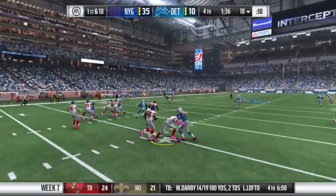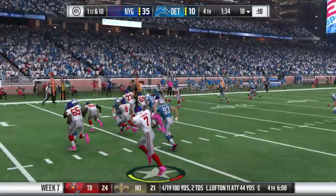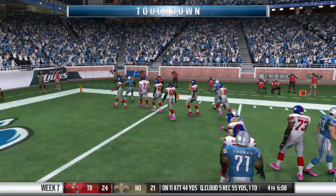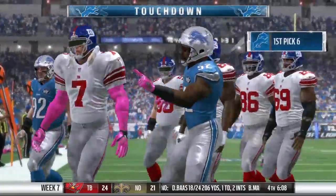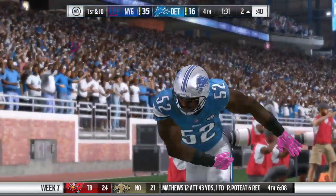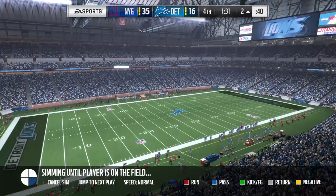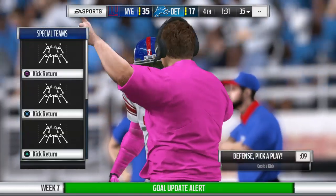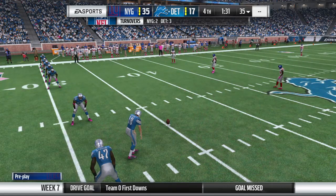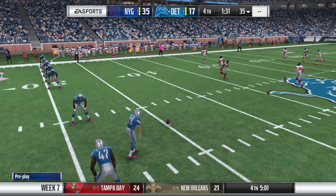He rifles one that's intercepted. A great read, and it's picked off. And he will bring it back. An interception return for a Lions touchdown. Short throw, pick six right there. So it would no doubt be a miracle comeback from here, but let's see what they can do starting with the onside kick.